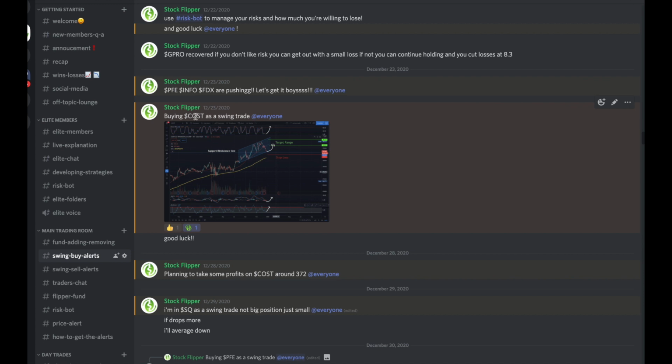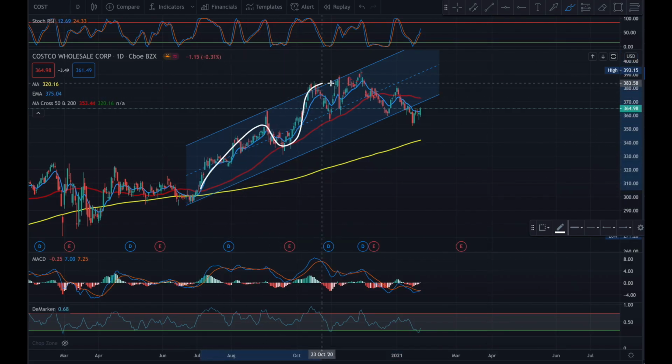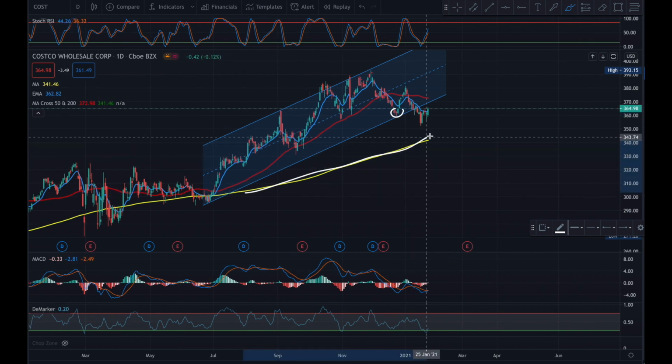Here's another example on COST that we bought. So let's analyze COST. COST was moving in this channel, and I found the stock when it was around here, when it was in red. I found that it's around a good support level, and the stock is on a clear uptrend because the 200 moving average slope is positive.